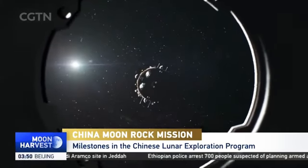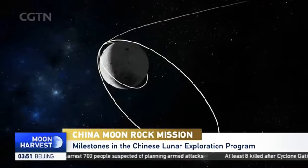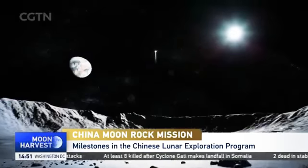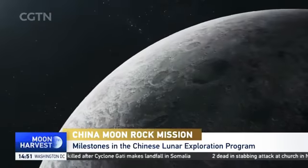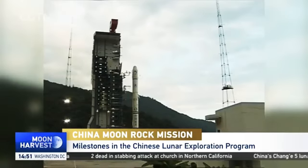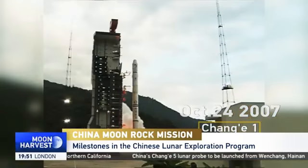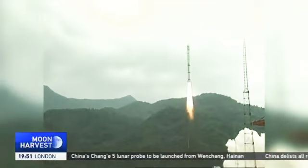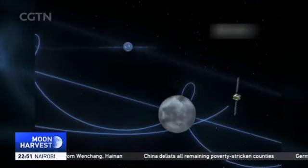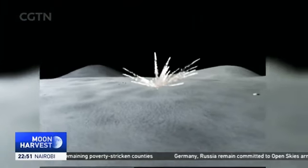The ambitious Chang'e program started in 2004. It consists of 3 phases: orbiting, landing, and returning. The first goal is to orbit the moon. In 2007, China launched the Chang'e-1 satellite. After spending 16 months in orbit, the satellite successfully concluded its mission with a controlled crash into the lunar surface.